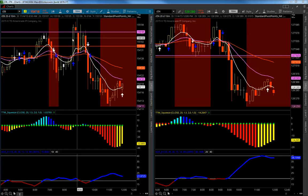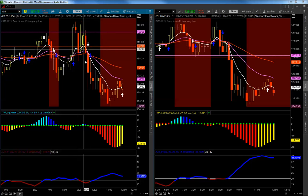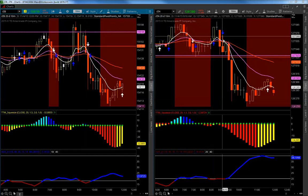These great big bars. This was when the Queen, Janet Yellen, was talking, which we need less of in my opinion. But she was talking, and we were just having these huge 10-tick bars up and down. Well, the 10-year had some of that volatility, but look, we have a nice little ADX.